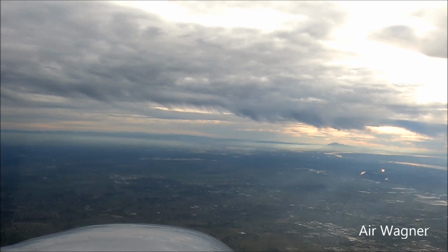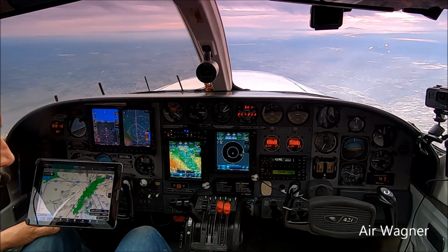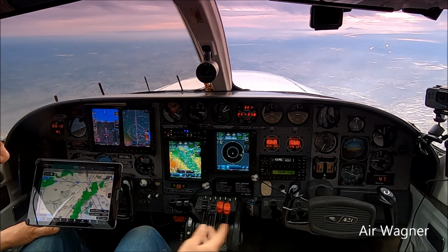All right, so we've checked in with them. Okay, so activate vectors to final, take it off GPSS, arm the approach down here, and confirm the glide slope capture.